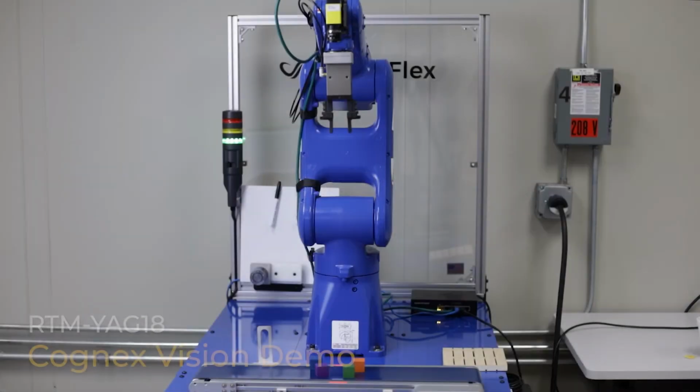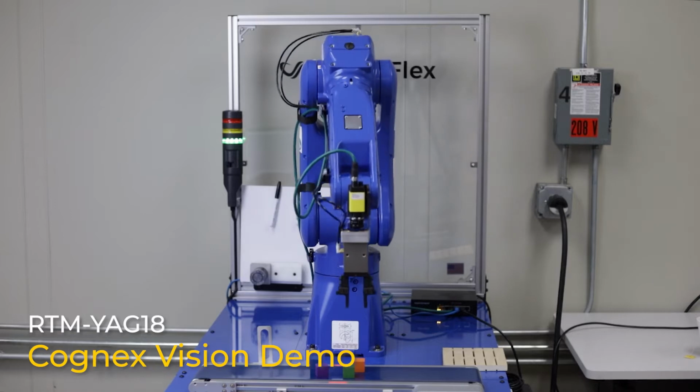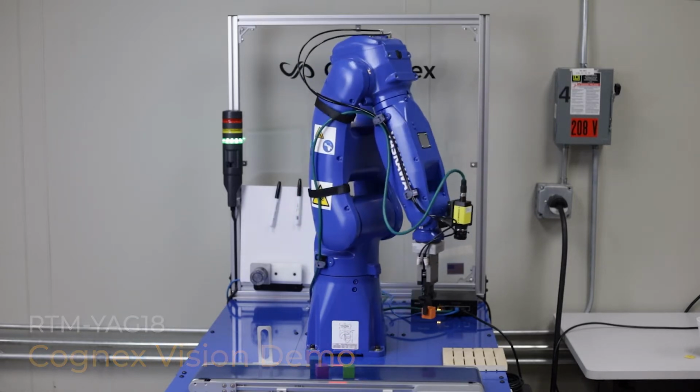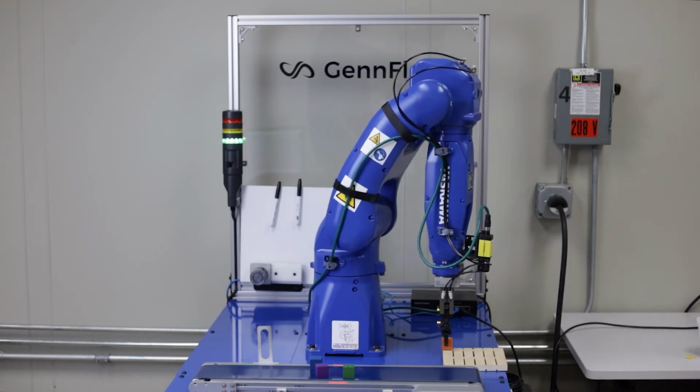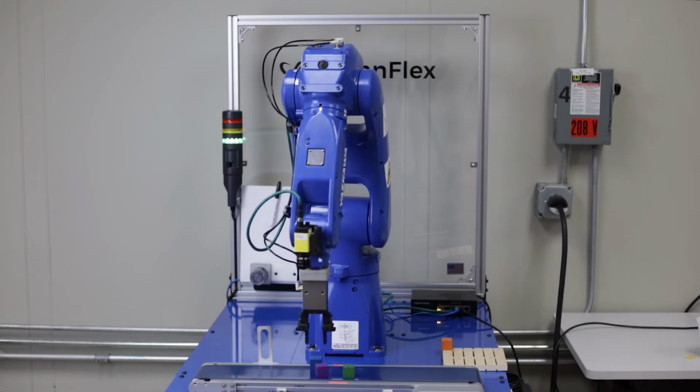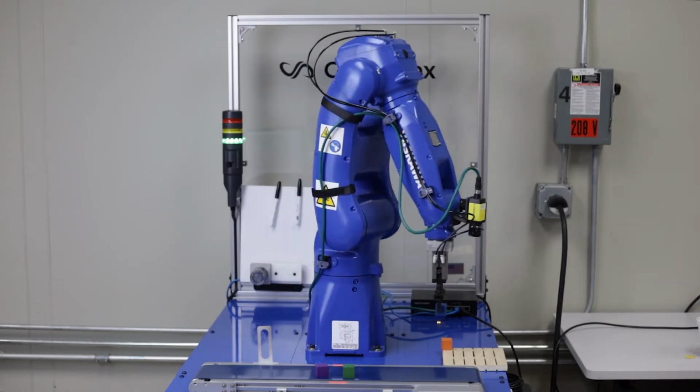So right now we are witnessing the Cognex Vision system work alongside the Yaskawa GP8 robot, and what it's doing is looking and registering up to 10 blocks at a time, and it's then going to pick up each of those blocks one at a time and palletize them on that little wooden pallet over there.